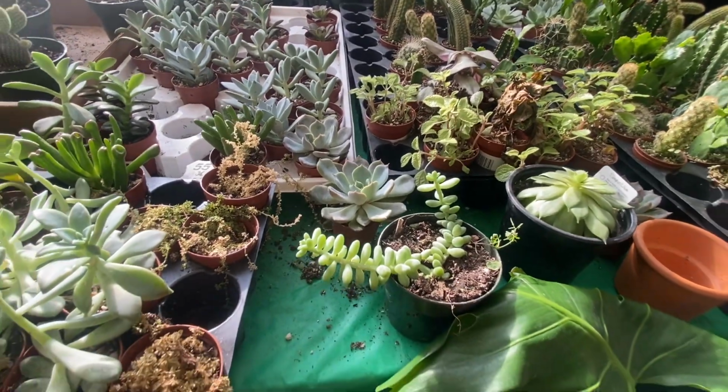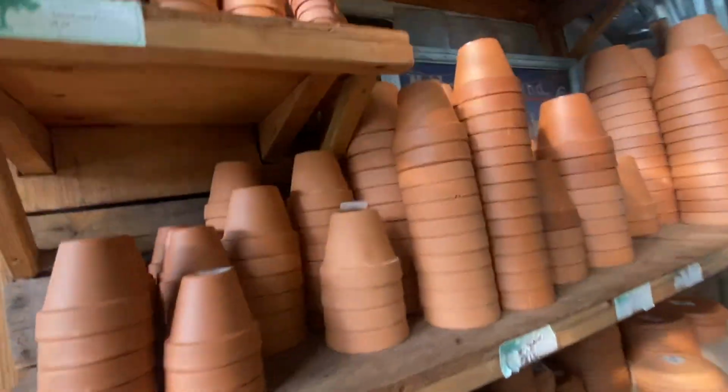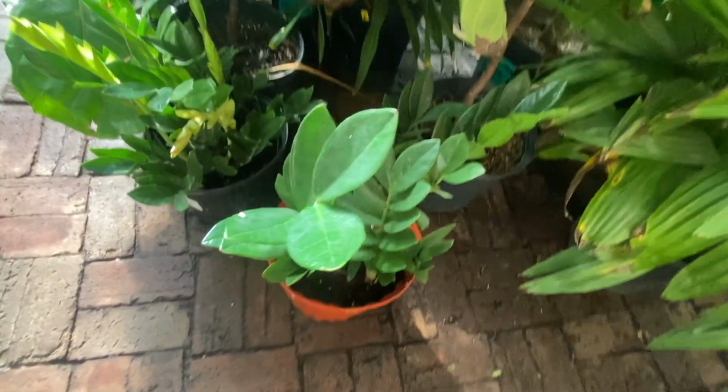And then some more cacti. Oh, there's a burro's tail succulent. Those were super cute. And then I just wanted to show that they had a huge selection of terracotta pots. So definitely something to pick up while you're there.